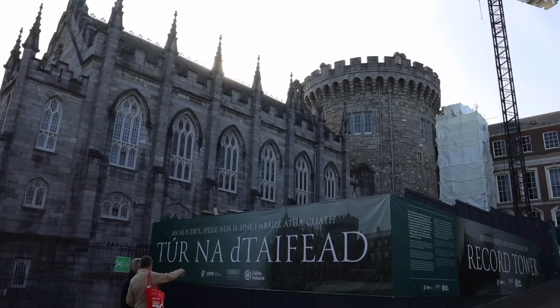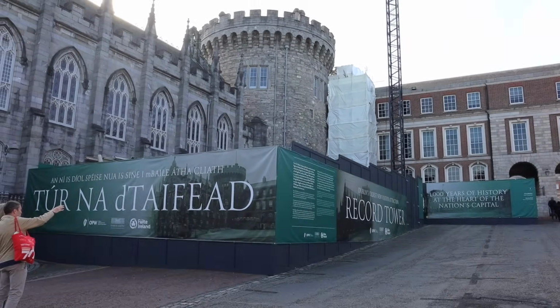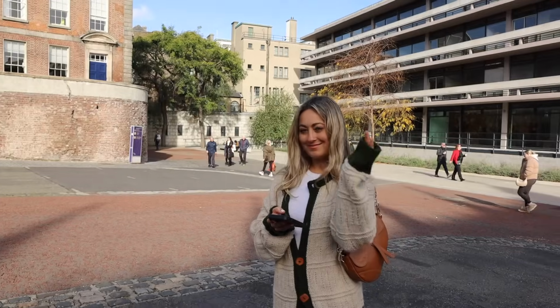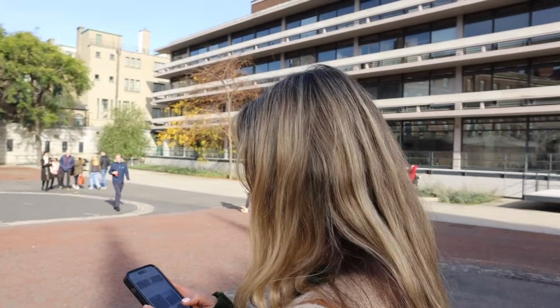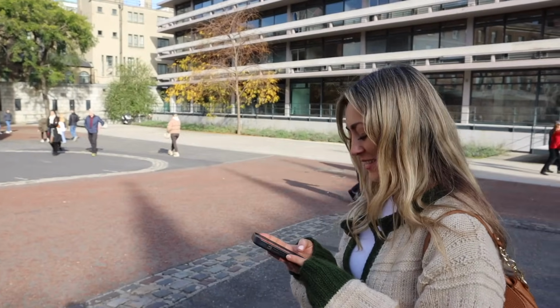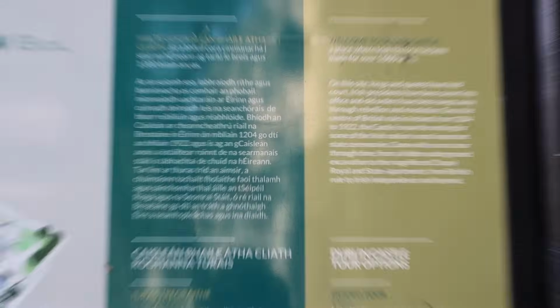So we're trying to visit the castle right now, but it seems like it's under construction. 1,000 years of history at the heart of the nation's capital, it says. Good little exploration. I don't know the fun facts yet. Jules and I do a lot of our fun fact researching at night when we're not on a proper walking tour, so stay tuned. It's true. Turns out you just have to read the signs, ladies and gentlemen. The princesses and prince used to live here.